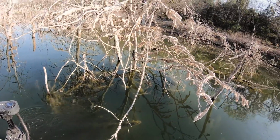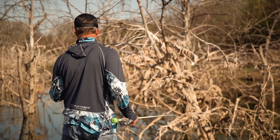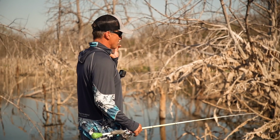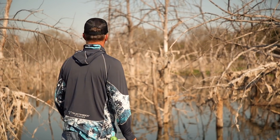I'm not gonna spend a lot of time on a fish. If it swims off quickly and doesn't come back, that's my general rule. I want a fish to come back. The quicker that fish will come back, generally the quicker you can catch that fish. If they swim off, I don't waste a lot of time on those. I'm gonna feel like I can find fish that I can catch quicker than that.